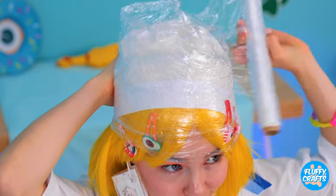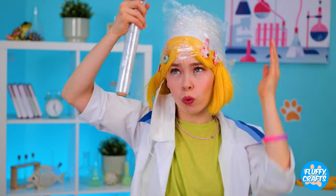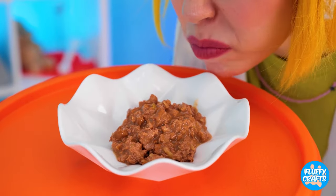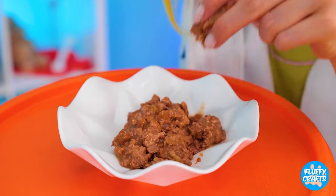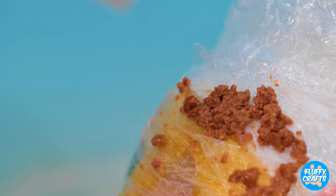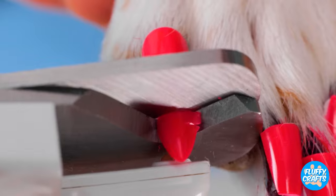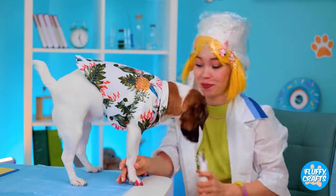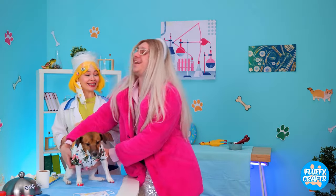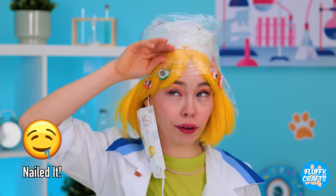Cover your head. Now, cover it with some fresh puppy chow. Smear it on and let Puppy have a lick. The perfect distraction. It's time for a trim. And we've got a happy doggy mama, too. Well, can't waste good gravy.